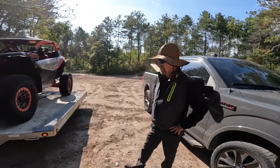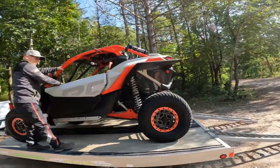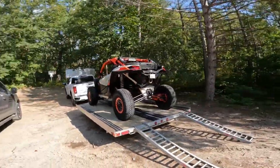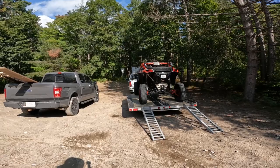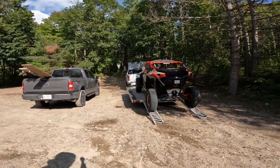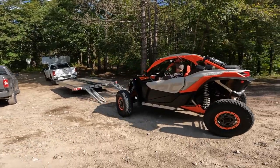Yeah. Let's go over and look at the other buggy. Right here. You want to unload this here first? Let's see if Mike can get it off the trailer without falling off the ramps here. Good old snowmobile trailer does the trick. This is a 72 inch wide model. Perfect. That's it.